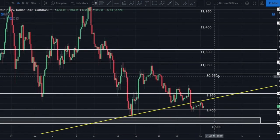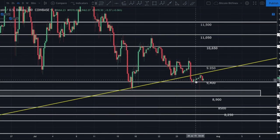Looking at Bitcoin to the US dollar 4-hour chart on Coinbase. Last time we spoke, guys, Bitcoin was operating right on top of this $9,400 support. I did tell you that even though we might see a temporary bounce up to about 96, 96.50-ish, I did think we were going to break down below 9,400. Now, price broke below 9,400, and to be completely fair, I did not expect it to happen that quickly, nor did I expect the bulls to buy it up that quickly.